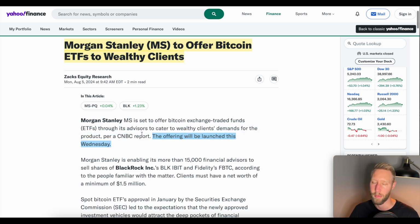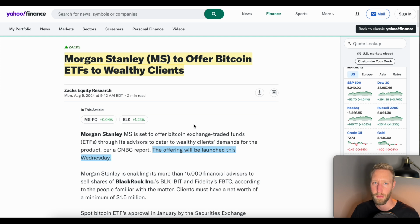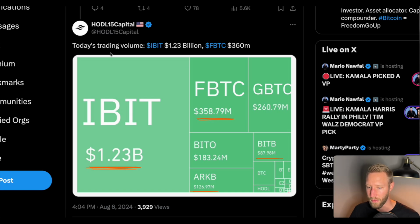I do not expect a huge increase in volume. However, this is going to start showing the adoption of Bitcoin, as it's offered to more clients. This is something very bullish for Bitcoin as well. Let's go ahead and take a look at the trading volume for today.